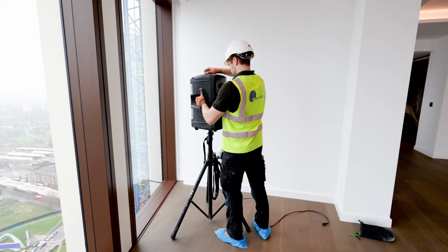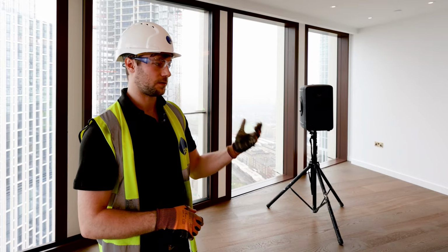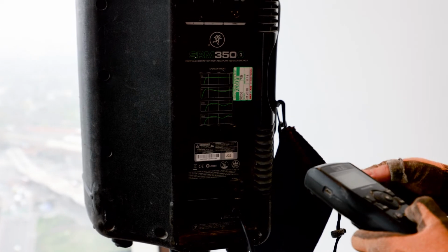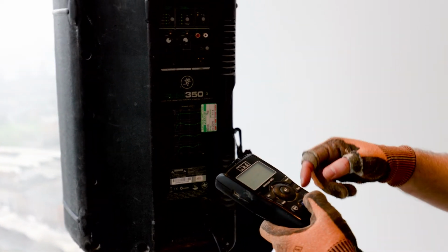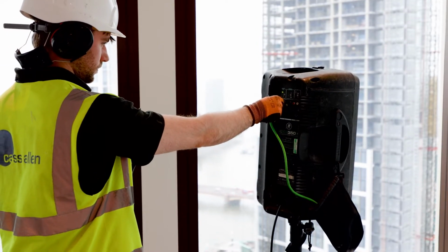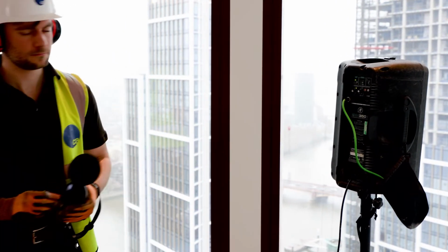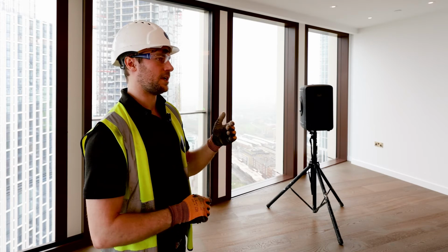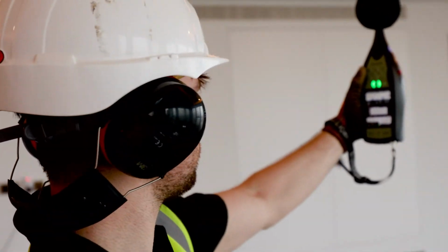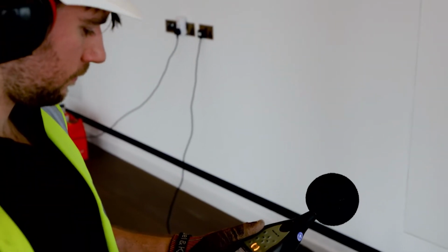So sound insulation testing is effectively creating noise in one room and then measuring the amount of noise that transfers through party walls and party floors into the adjacent room. So the noise is generated with a piece of equipment called a nominator, and in the case of an airborne sound insulation test, we generate pink noise, which is a mathematically generated signal that has equal sound power in different octave bands. It means that when we carry out the test, we're able to measure the sound level difference at all frequencies between 100 Hz and 3150 Hz.